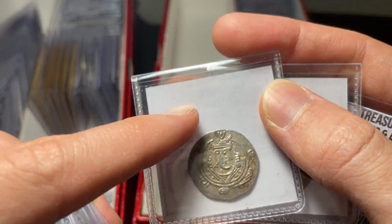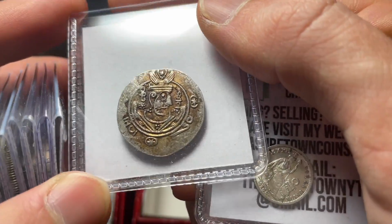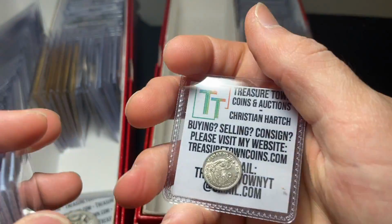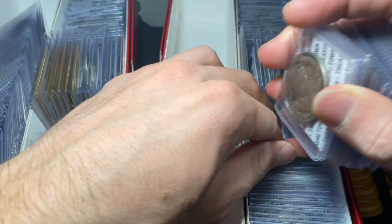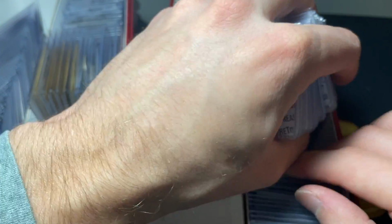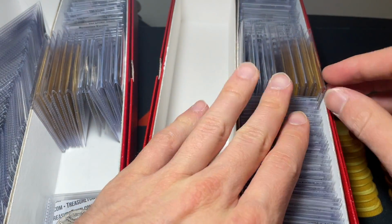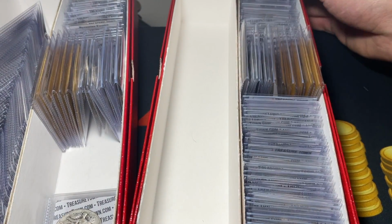I've actually started my newest flips so that you can write in if it's tougher to identify, like Tabaristan drams, so that you can remember and have a convenient way of notating that for people who, like myself, are no expert. And eventually I'd like to put full IDs in all of the coins in a custom Treasure Town labeling, but I haven't quite got there yet.